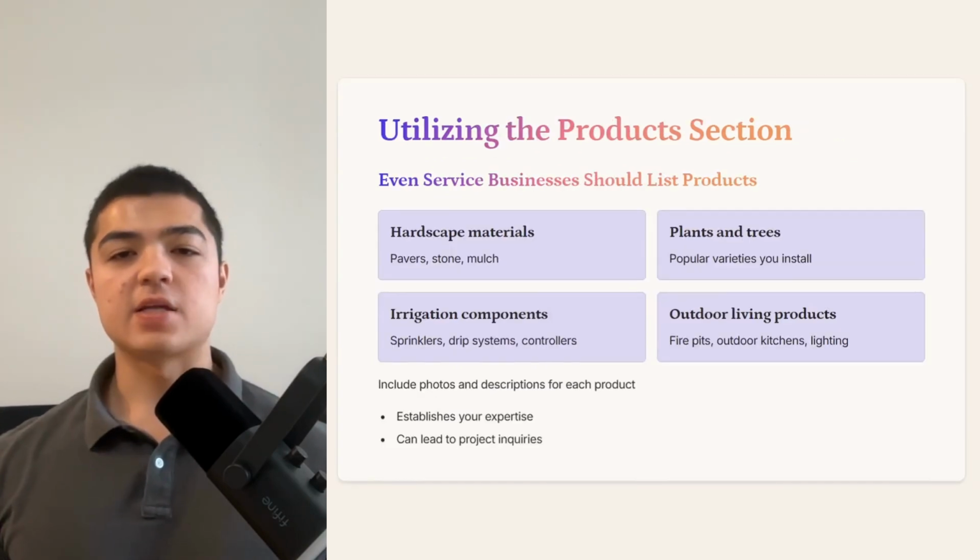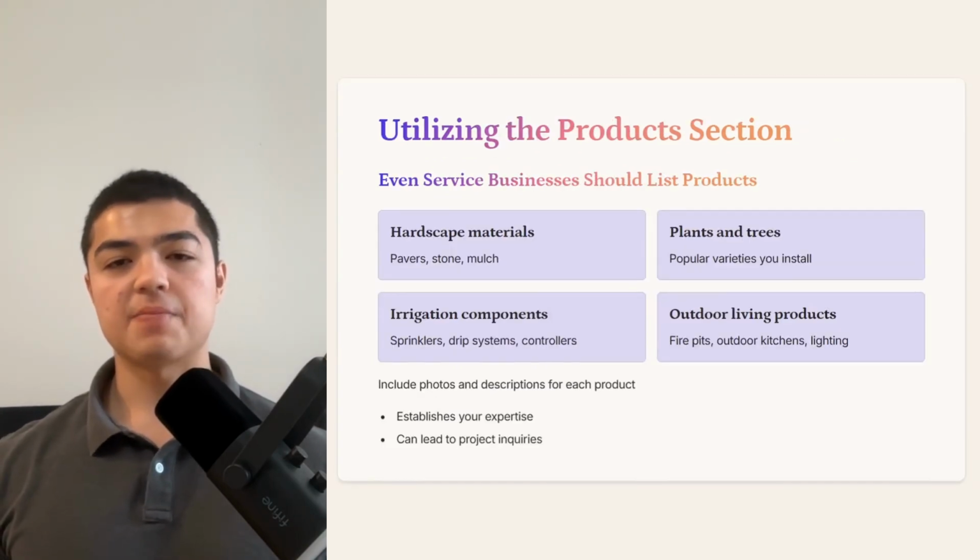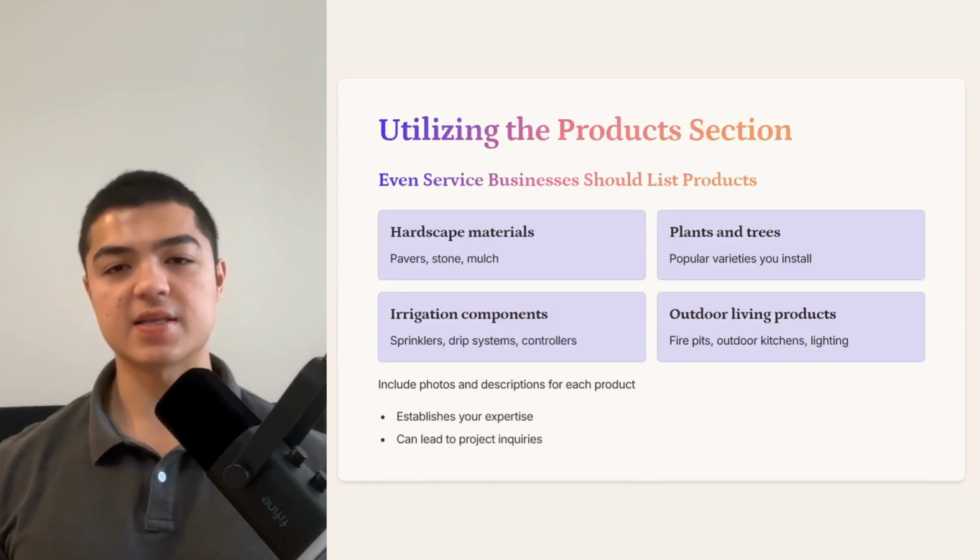competitors might be missing. Next up is the product section, and many landscaping companies skip this section entirely, but this is a big mistake. Even if you're primarily a service business, you likely offer some products, and listing them can help you capture additional searches and showcase expertise.